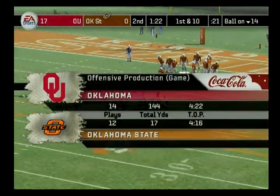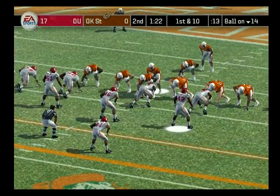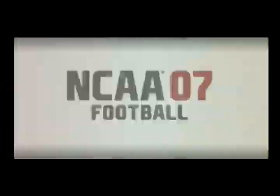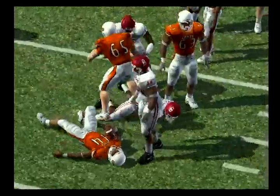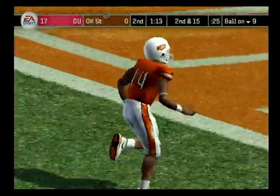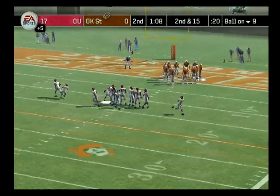Let's take a look at the offensive production numbers brought to you by Coca-Cola. Oklahoma State comes out with an I formation. He's under some heat. Alexander comes up with a sack. Second and 15.